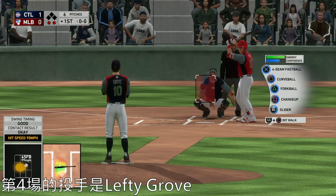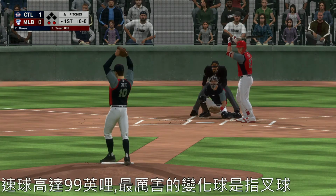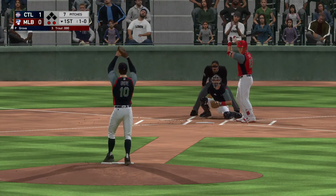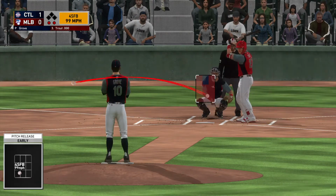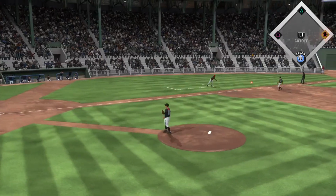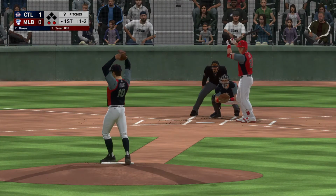Into the box now, Mike Trout. Here's the first pitch to him. And here's a first pitch curveball that bounces on him there. It's ball 1. Counts even to Trout, 1-1. Down the third baseline, but this will get foul. It's a ball and 2 strikes.